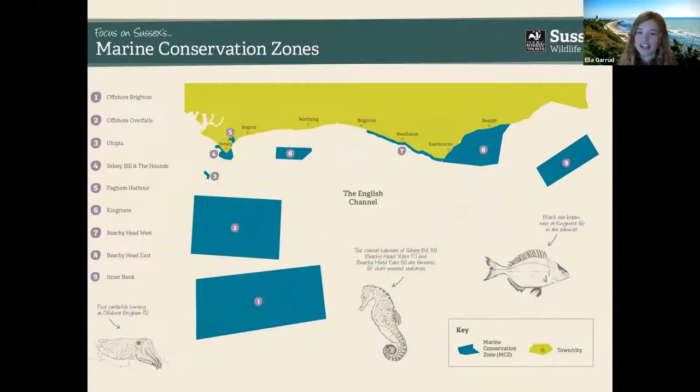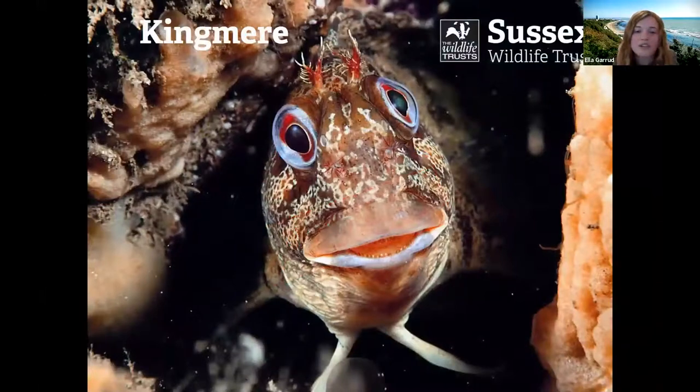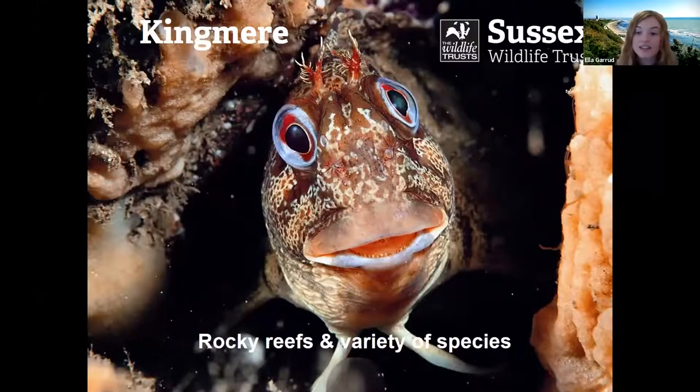Okay, so the first one I'm going to take you to today is Kingmere. This was designated in 2013, and it was designated for its rocky reefs. And these rocky reefs and chalk habitats support an abundance of marine life. So many creatures, including tomcod blennies, which is what you can see here, and cat sharks make use of the shelters in the rocks, as do lobsters and spider crabs and many, many other creatures.